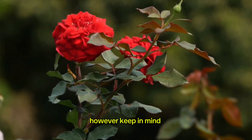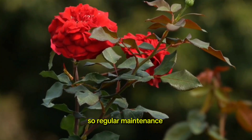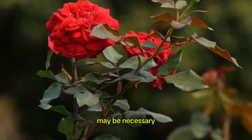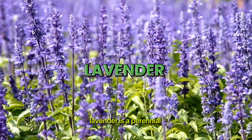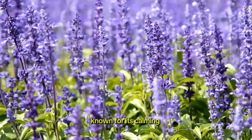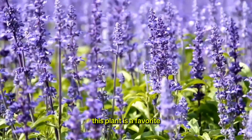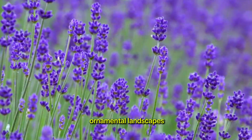However, keep in mind that roses can be prone to pests like aphids, so regular maintenance and occasional treatments may be necessary. Lavender is a perennial flower that's as useful as it is beautiful, known for its calming fragrance and delicate purple blooms. This plant is a favorite in herb gardens and ornamental landscapes alike.